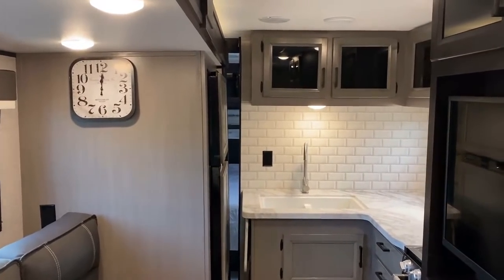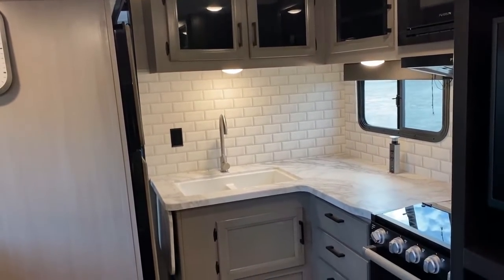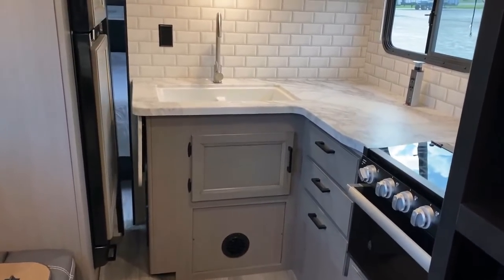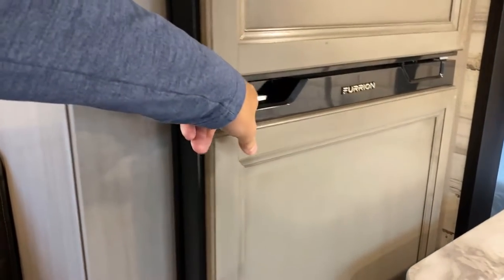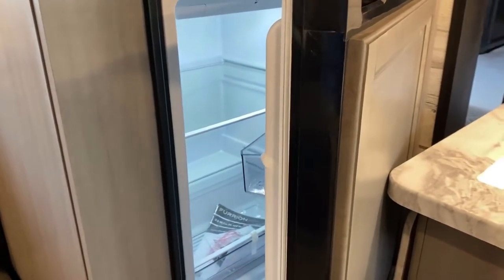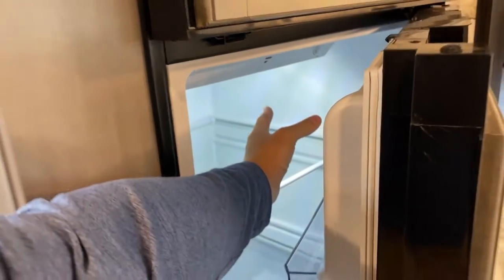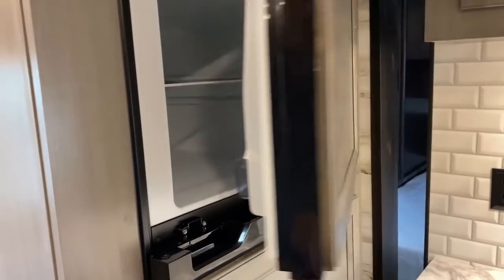Just kind of give you an idea. Now, you notice again, you've got that folding counter extension because it does have to fold out of the way. They did a good job on drawer placement. You can get in and get to the sink. Fridge access is limited, but not zero. If you need to, you can kind of reach in there. It's not ideal, and freezer access is obviously no problem.